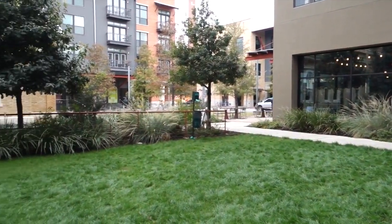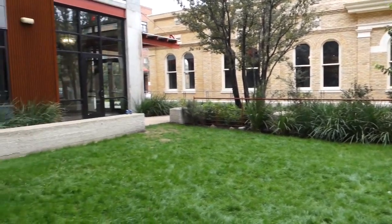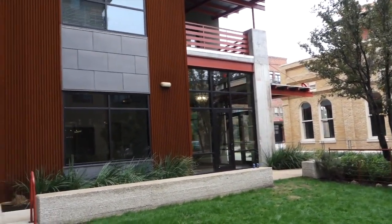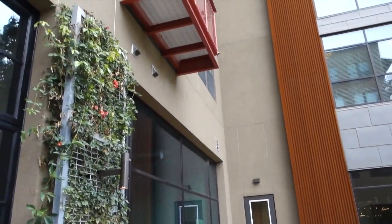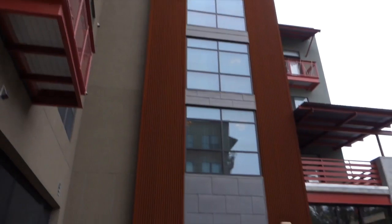So anyway, that's what it looks like here. Lots of dogs, and it's a gray, gloomy day, but it's really still pretty here at the Pearl. And what's really cool is you can live here in these apartments, which would be really fun in another life, but not this one.